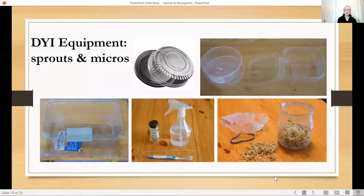Now here's some more do-it-yourself equipment that I have used. You can see the deli containers. It's very easy to take your ice pick and poke holes in the bottom. In the bottom left, I've taken that top off the organic spinach clamshell and I've used it as a tray on the bottom. So that can protect the table. So I take that container, I put it in the sink, I let the water flow through, I wipe off the bottom, I put it back on the container.